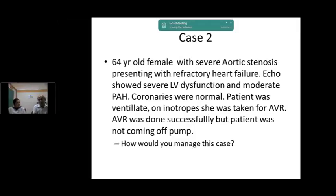Weaning was difficult. We thought of putting an IABP, but as has been seen, IABP is not very helpful in some cases. So what did you do in your case? We actually put a CentriMag.